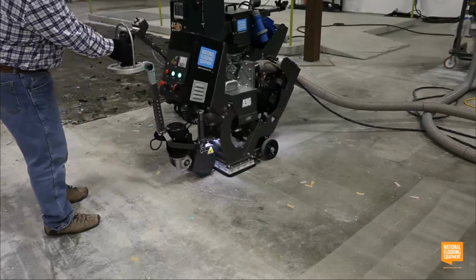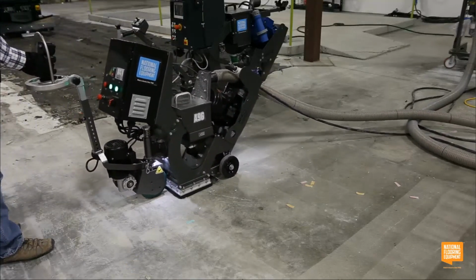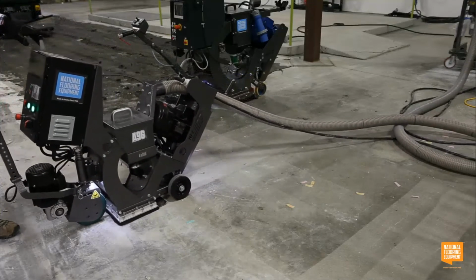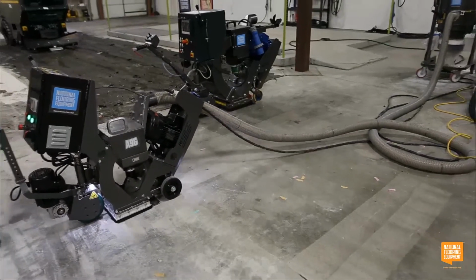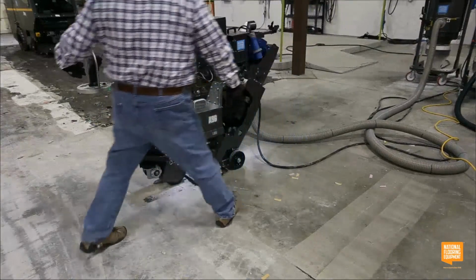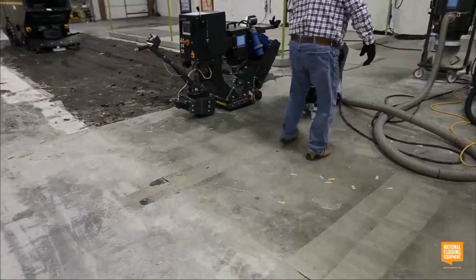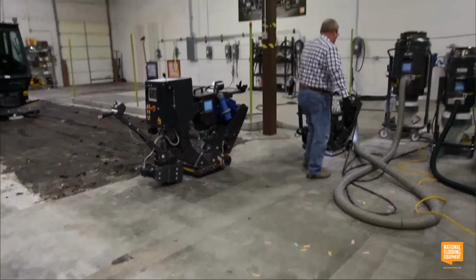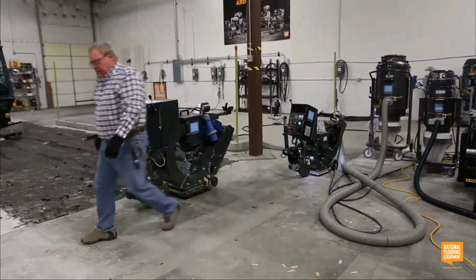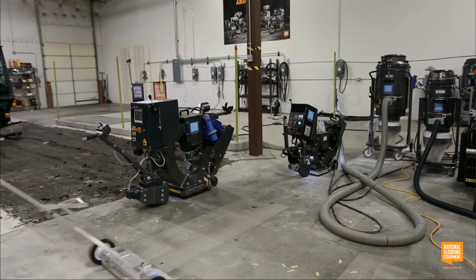I'm going to try to put a nice heavy profile so you guys can visually see what it's doing to the surface. I could go faster and do less of a profile, but I certainly want you guys to be able to see what it's doing. Let me get my magnet, step out of the frame for a second so you guys can see what's going on.